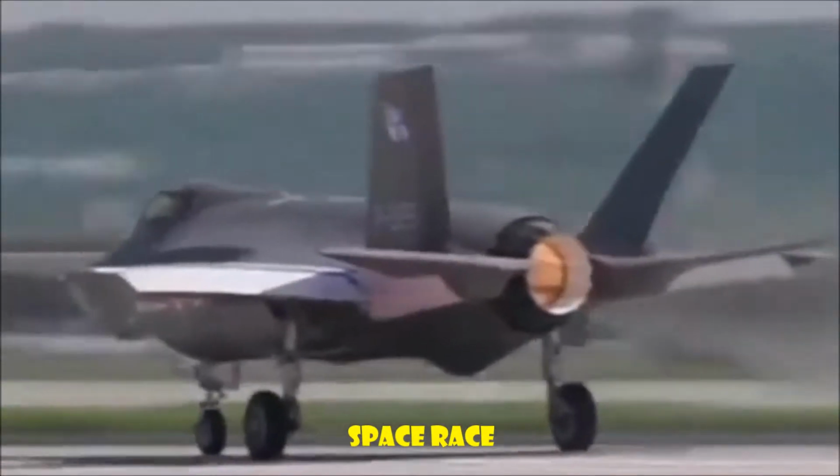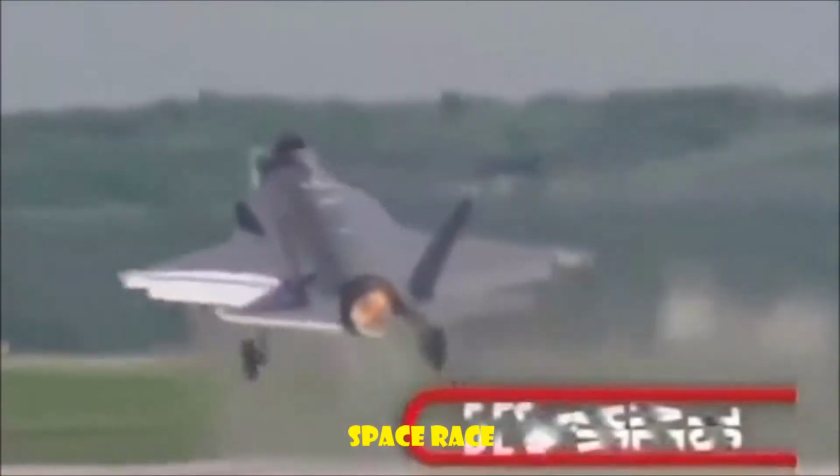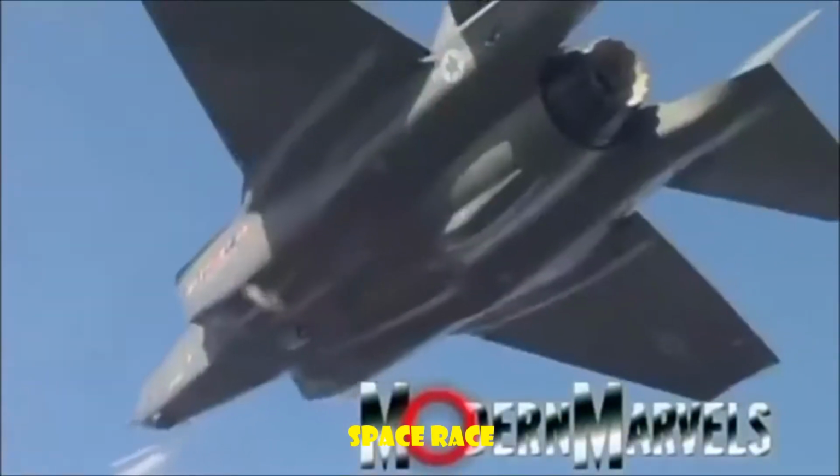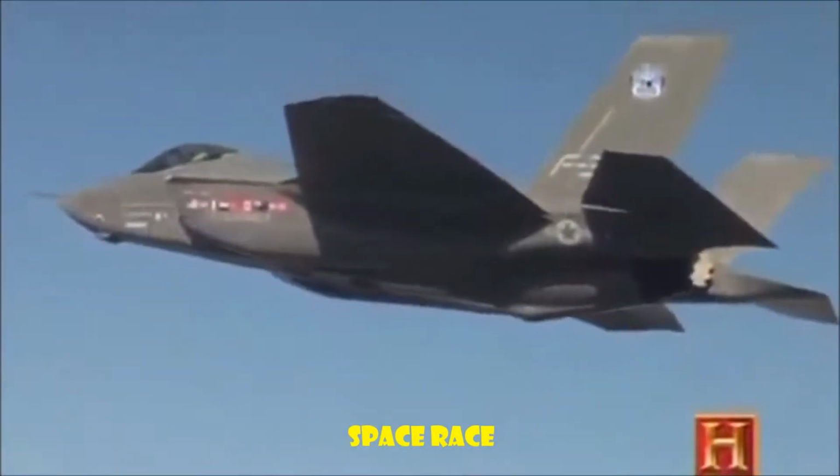To equal the force of the F-135, you'd need the combined power of 6 top-fuel dragsters at 7,000 horsepower each, or the teamwork of 80 big rigs with 500 horsepower engines.